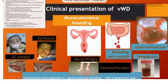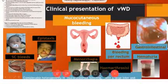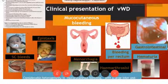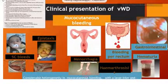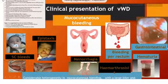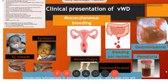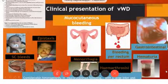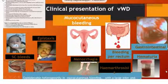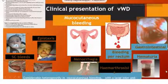Now, the patient can have subcutaneous bleeds in the form of petechiae, as you can see here, or hematomas, oral or epistaxis bleeding, or nose bleeds, or GI bleeds in the form of bleeding per rectum, hematemesis, melena, or hematuria. Now, it's very important, and that's why I put it in the center and focused on it, that females with von Willebrand disease will present with menorrhagia. And here I put the menorrhagia and the hemarthrosis together because this is usually what you get in type 3, which is quite prevalent in our societies because of consanguineous marriages.